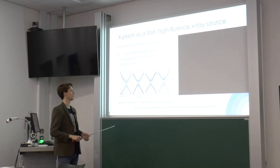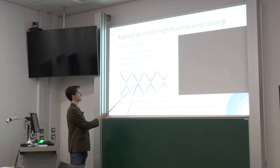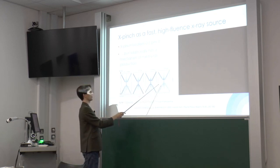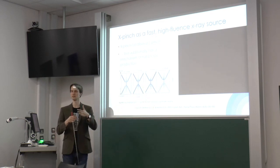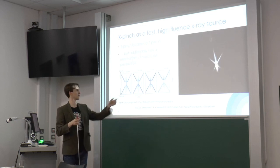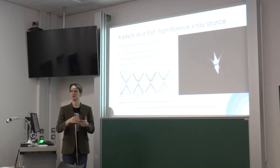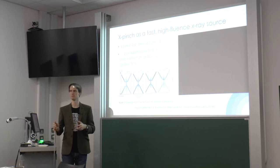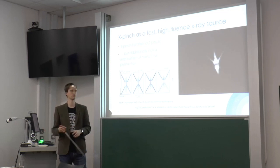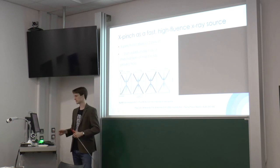And then there's also a cool mechanism where, so this is from a paper, so this shows the pinch happening, and the pinch, the neck, breaks, and it turns into like a plasma diode, basically. So there's still a huge voltage dropped across that gap, and electrons get accelerated from one side and then slam into the other and produce a non-thermal equilibrium hard X-ray source, which is also useful because some of the materials that we want to look through are quite dense.